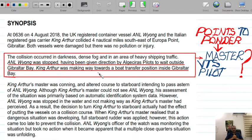Now here, the things which actually occurred to me when I was going through the case study, whatever it is, there are quite a few things which we'll talk about as we go by. But right now, as I have depicted here in my slide, that is the points to ponder. Number one, master. Number two, VTS. Number three, pilot. We'll talk about it as we go through the next slides.